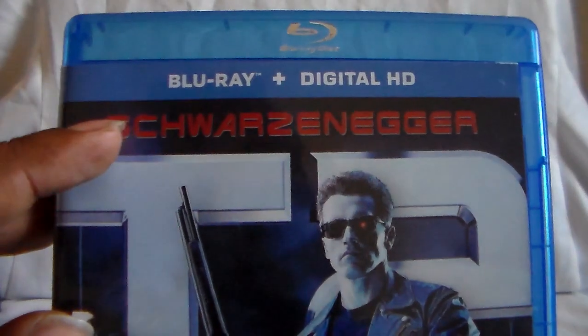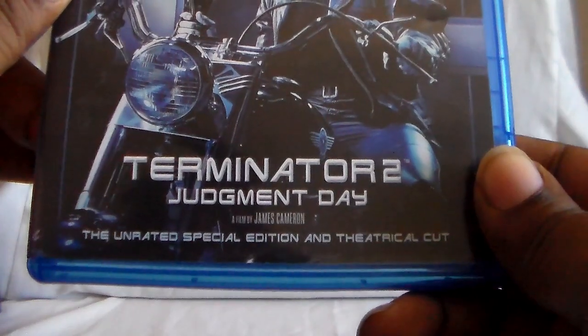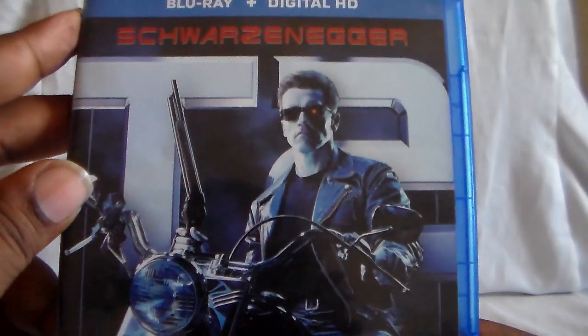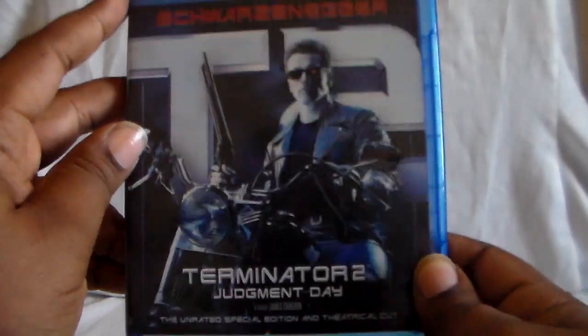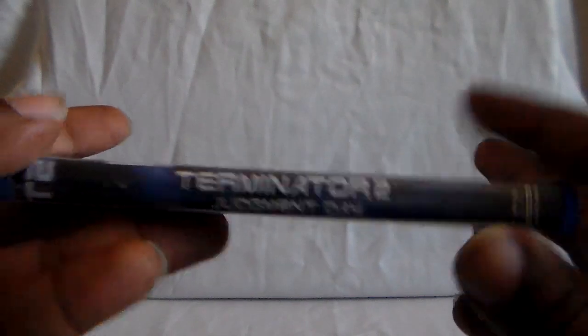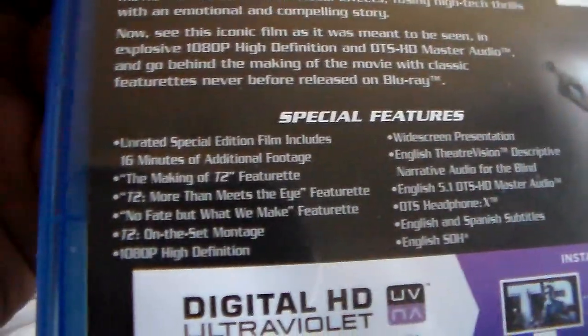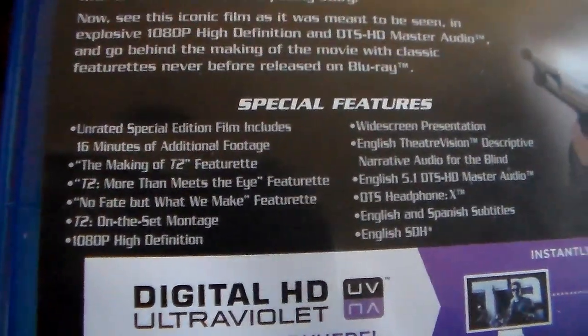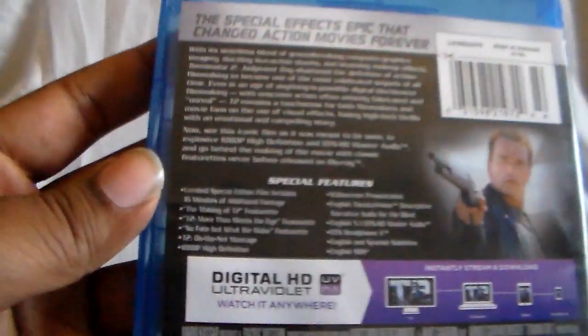And then next up we have, now I believe this is the 2015 release of T2, Terminator 2: Judgment Day. And you see Arnold on the bike. This one comes with a digital copy. This one I also found used for the same price as the remastered one, like $5. So this one you do get quite a bit of special features. Another thing is that a lot of the features themselves are just recycled from the DVD releases, so nothing really new.